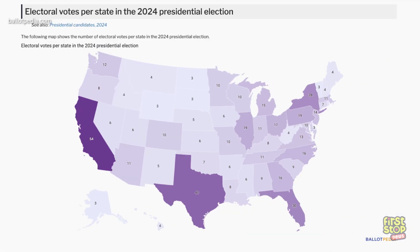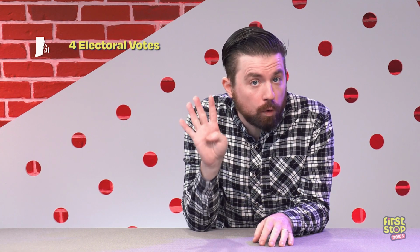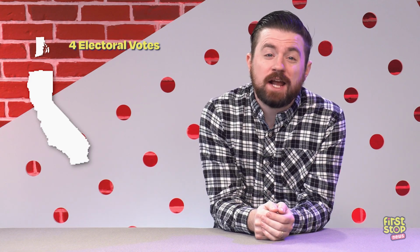Every state has a specific number of people called electors. The number of electors equals the state's total members of Congress. So a small state like Rhode Island has 4 electoral votes, 2 representatives and 2 senators. But a big state like California has 54.